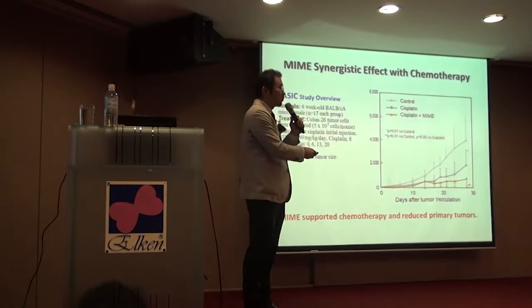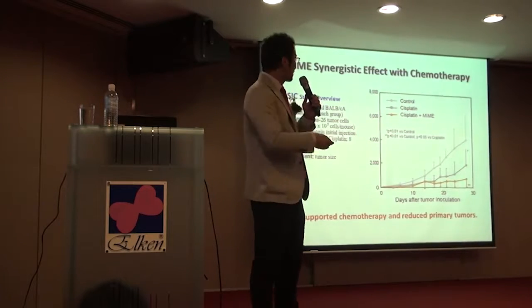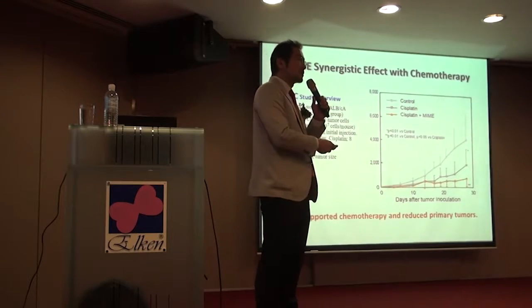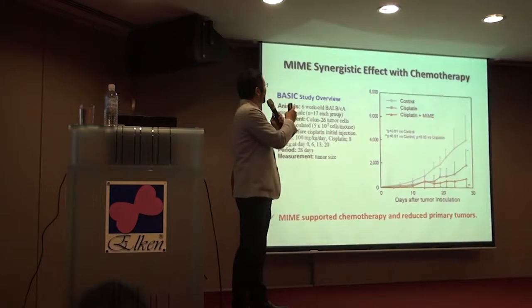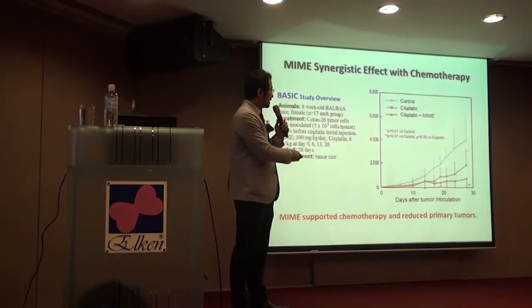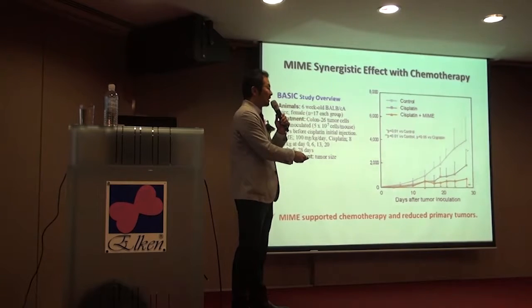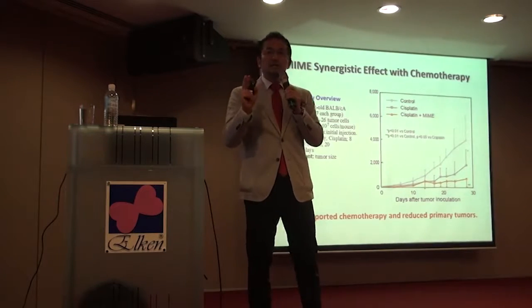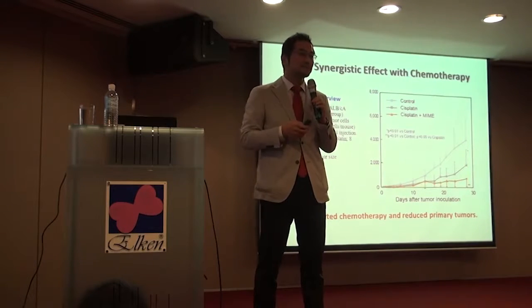The second group was treated with the chemotherapy. A chemotherapy agent, chemotherapy drug was effective and reduced the tumor growth. But the third group was a combination of chemotherapy agent and MIME. The third group could really suppress the tumor growth, and that was significantly smaller than the other groups. So the combination of chemotherapy drug and MIME is really working together and suppress the tumor growth.